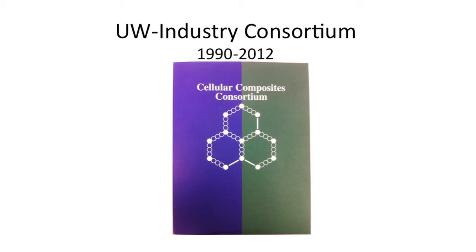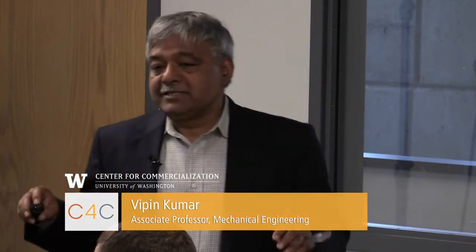And the consortium is a wonderful structure to work on a platform technology, which could have applications for many companies. The companies that were working with us all had their own applications in mind, but they were all happy to pool the resources for fundamental developments.